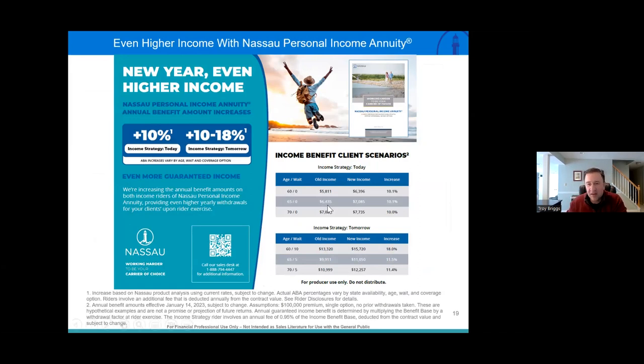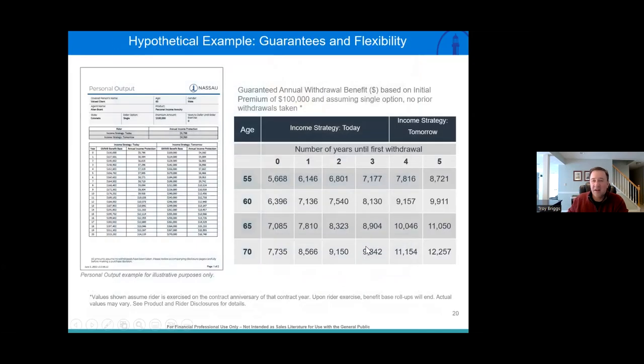If you can't see it, our old income, for instance, at age 65, wait zero, used to be $6,435. Last month, we upped that to $7,085. So that's a big increase. If we wait, at age 60, if you waited 10 years, it was $13,320. That now is up to $15,720. So again, great income amounts across the board.